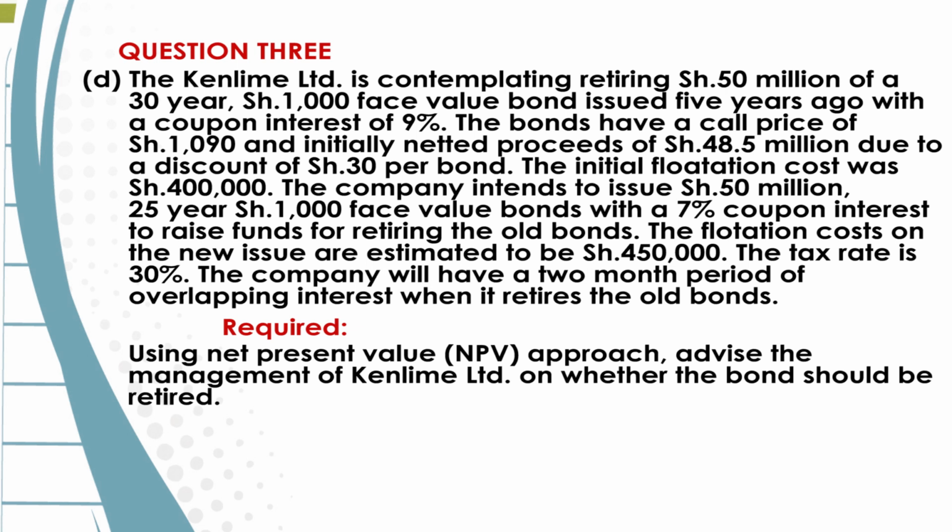The company intends to issue a 50 million 25-year 1,000 shillings face value bonds with 7% coupon interest in order to raise funds for retiring the old bond. So the company wants to retire the old bond by issuing a new bond. That is a new bond. Now, the flotation cost on the new issue is estimated to be 450,000 shillings. And we can see the initial flotation cost was 400,000. This one is up by 50,000 shillings.